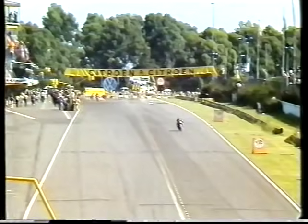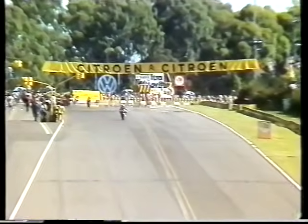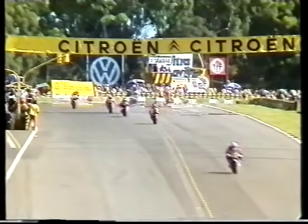Kenny Roberts through the chicane first. Barry Sheene second, about 5 bike lengths behind. Freddie Spencer is still with them. Freddie Spencer still could make it a last lap effort. Roberts, Sheene and Spencer. Roberts carved his way past Boet van Dulmen. Barry got held up that little bit, but he's still right in with a chance, and there's another back marker in the way. If I say back marker, these people are up in about 11th or 12th place.